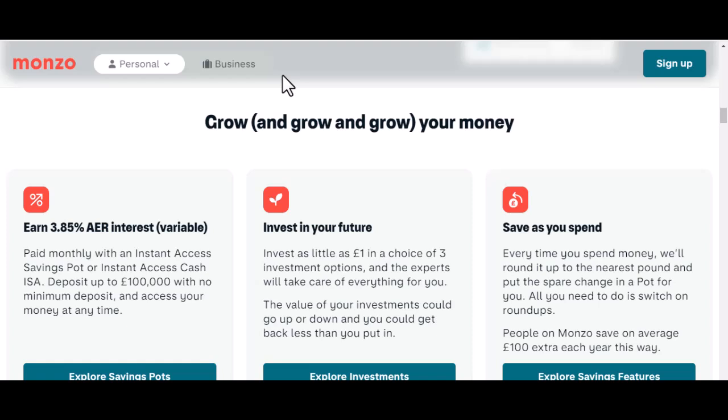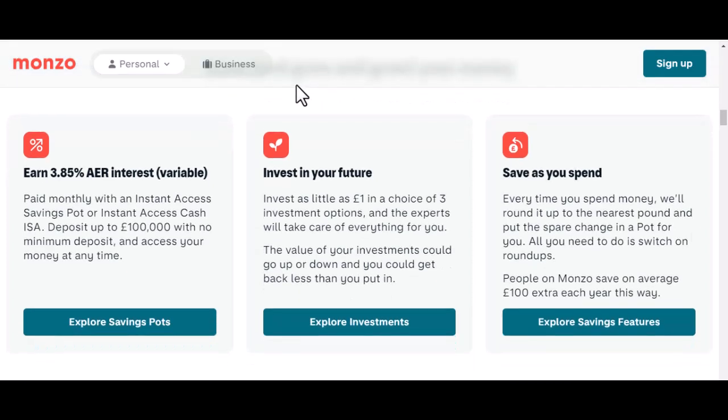Common questions and concerns. Fees. While Monzo itself doesn't charge fees for incoming transfers, your traditional bank might. It's always a good idea to check your bank's fee structure before initiating the transfer.